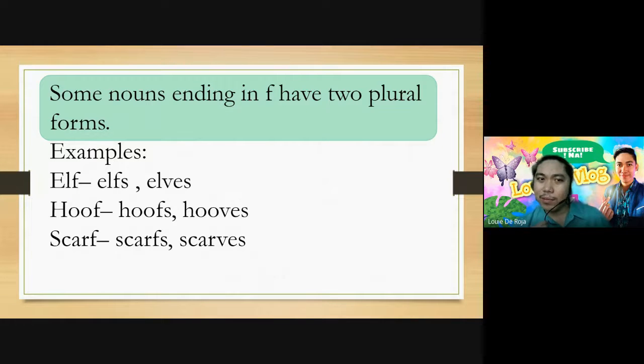Bakit kaya ganon? For example, elf. It can be elves or elfs. Next is hoof. It can be hoofs or hooves. Okay, next is scarf. It can be scarfs or scarves. Okay. So, may ganun palang mga exemption, no?